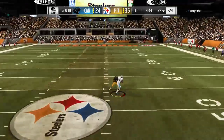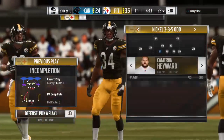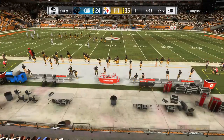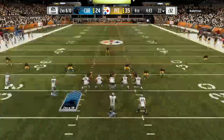Trying to lay one up deep. He couldn't quite hold it. Got hit, ball pops out, incomplete. This defense was definitely alert to the possibility of the deep ball, and they were more than ready for it. They've got the lead, fourth quarter, so maybe you can expect more passes like that downfield. So after the incompletion, 2nd and 10 from the 22.